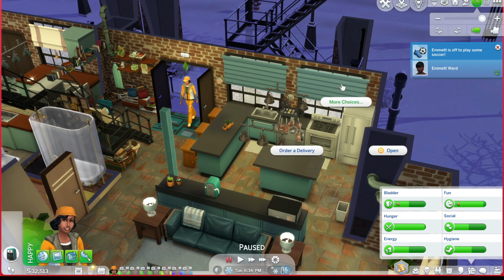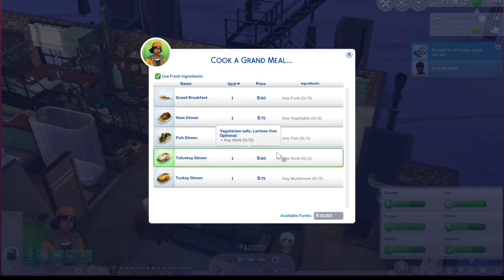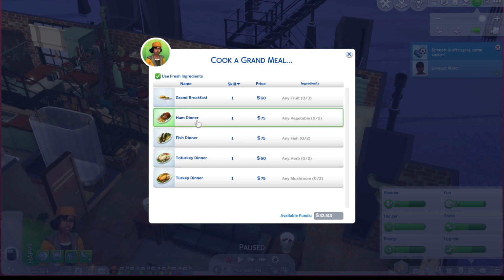Why am I not getting what I'm looking for here? What are you looking for? I want to, oh, there it is. Gad, if it was a snake, it'd have bit me. So the only one that she can eat would be this tofurkey. But I hate the idea of doing this for her alone. You know what I mean? You've got seven other people that like to eat.